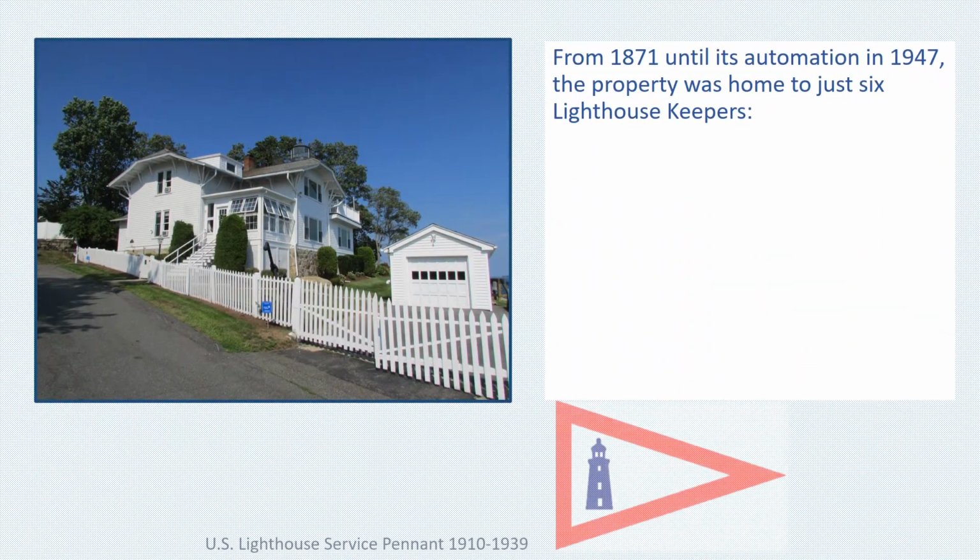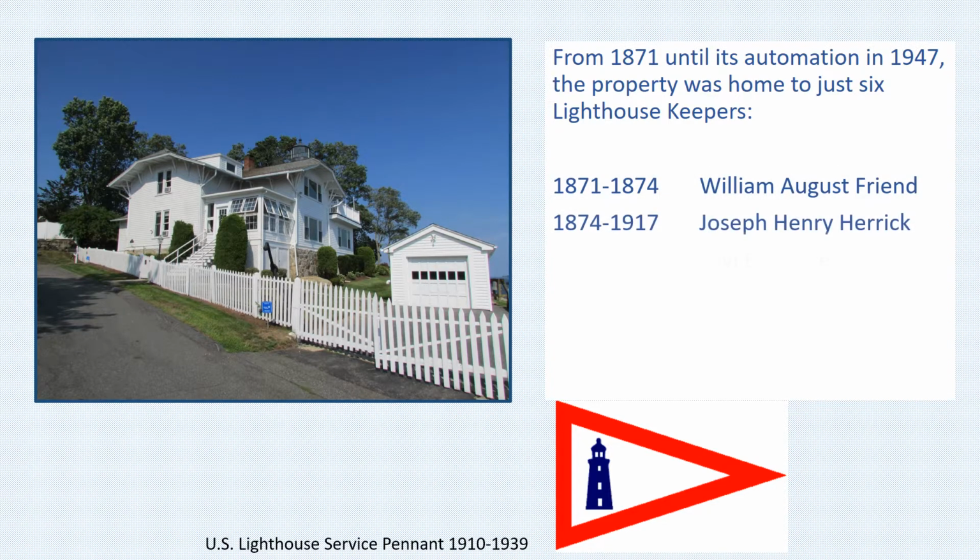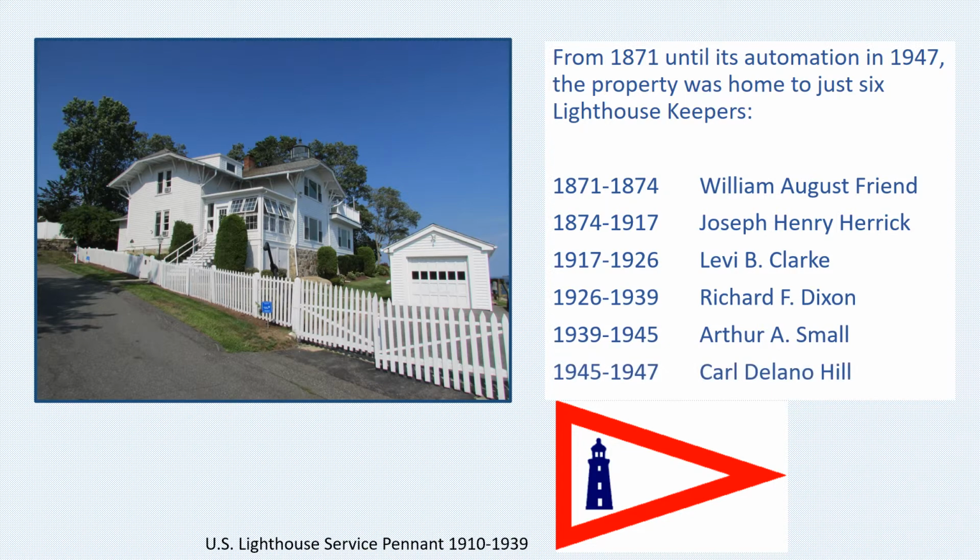From 1871 until its automation in 1947, the property was home to just 6 lighthouse keepers: William Friend, Joseph Herrick, Levi Clark, Richard Dixon, Arthur Small, and Carl Hill.